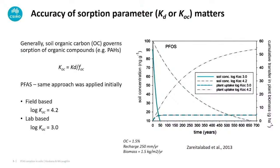The accuracy with which you measure the partition coefficient is really important because if you do fate studies, here you can see, based on 2 different log KOC values, how the soil concentration would change over time due to leaching from the soil. So for this particular value here, the lower value, log KOC of 3, most of the contaminant would be removed from the soil in 50 years. For the log KOC of 4.2, it would take hundreds of years to remove the contaminant from soil. So it gives you a measure of persistence in the environment. That's why it's quite an important property.